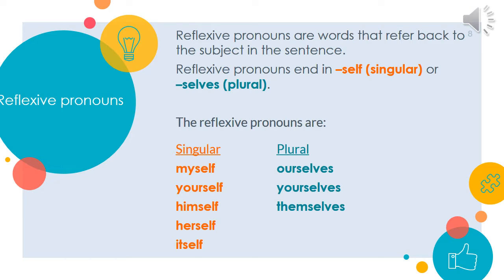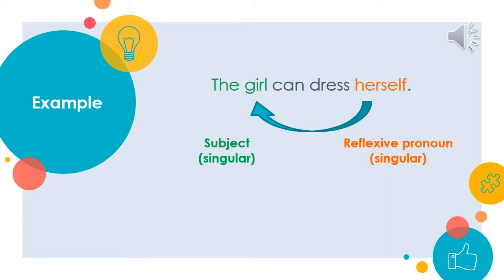Okay, boys and girls, if you want to practice some more, just rewind the video and press play one more time. Let's go and look at how we use them in a sentence. In our sentence here, we read, the girl can dress herself.